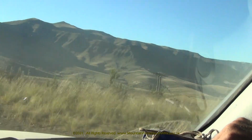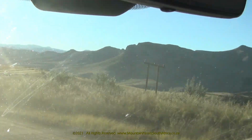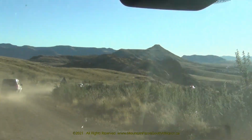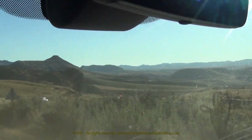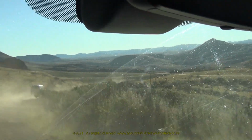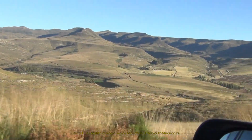Hey group, we've got an ETA in Barkley East of 1737, and I think we can easily get back to Mountain Shadows in about 30 minutes after we've fueled up.